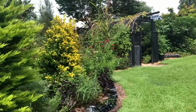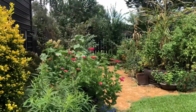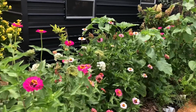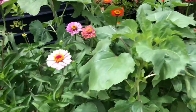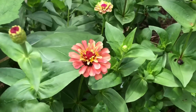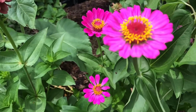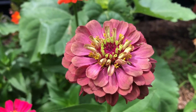Now this has been a pollinator magnet of a corner here. This is a mix of self-sown and varieties that I bought of zinnias, and I really think I like the varieties I bought. I feel like that's where this really interesting color is coming from, these richer hues. I really like this, compared to that, which is fine, it's just really shrill. I really like this color.